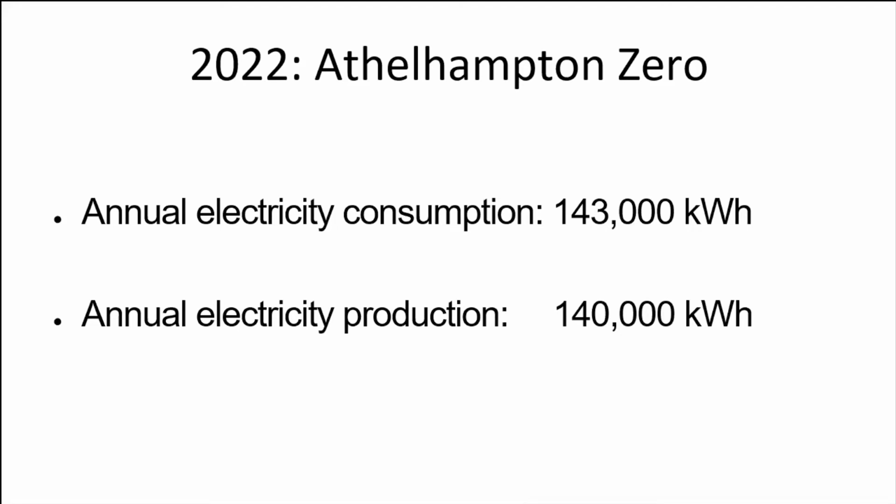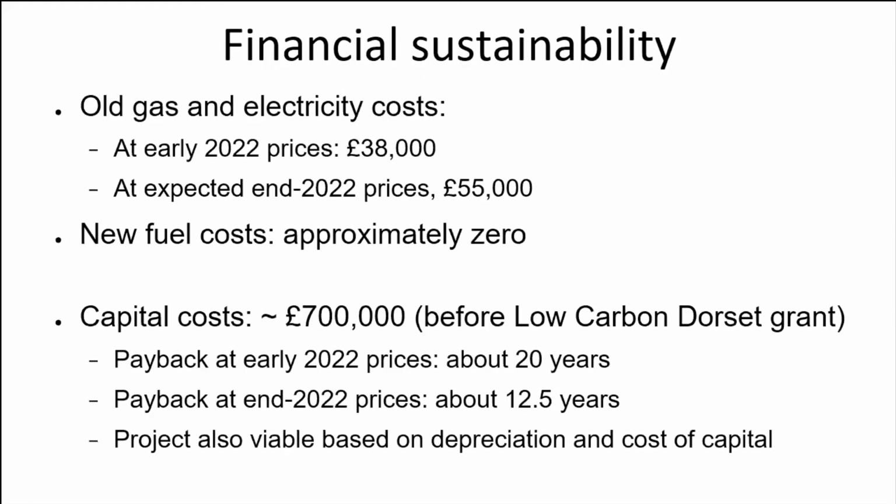And then if we look at the financial side of all of this, at the old prices we were looking at a gas and electricity bill of around £38,000 a year. We estimate that would have been going up to probably around £55,000 with the prices going up this year. And under the new system, we'll be pretty well down to zero.